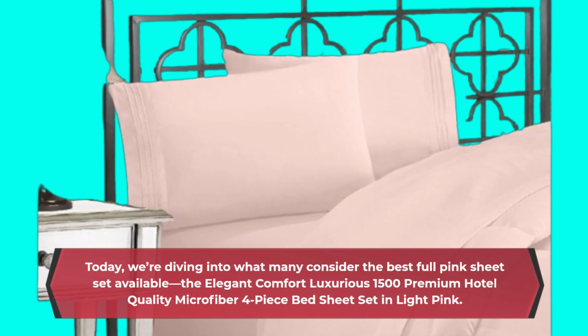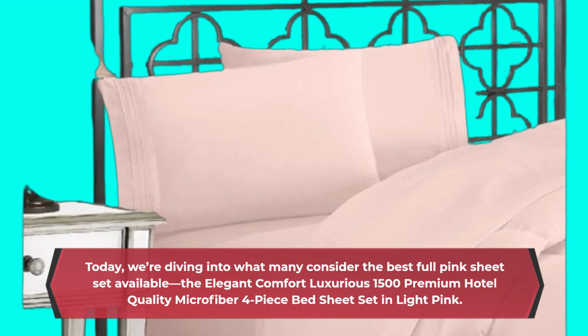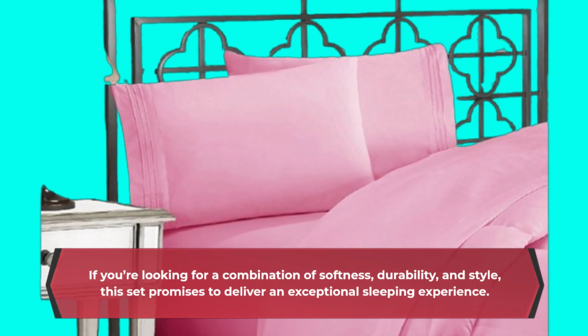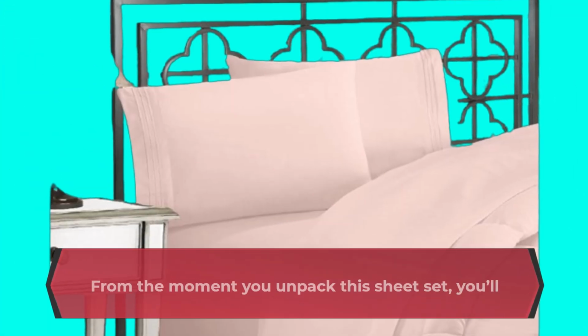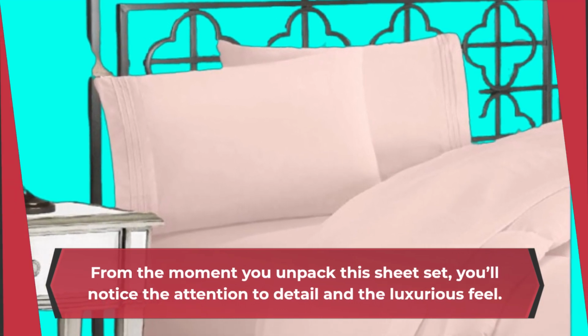The Elegant Comfort luxurious 1500 premium hotel quality microfiber 4-piece bed sheet set in light pink. If you're looking for a combination of softness, durability, and style, this set promises to deliver an exceptional sleeping experience. From the moment you unpack this sheet set, you'll notice the attention to detail and the luxurious feel.